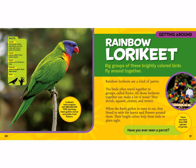The birds often travel together in groups called flocks. All these lorikeets together can make a lot of noise. They shriek, squawk, chatter, and twitter. When the birds gather in trees to eat, they blend in with the leaves and flowers around them. Their bright colors help them hide in plain sight. They are a type of parrot, and there are 350 kinds of parrots.